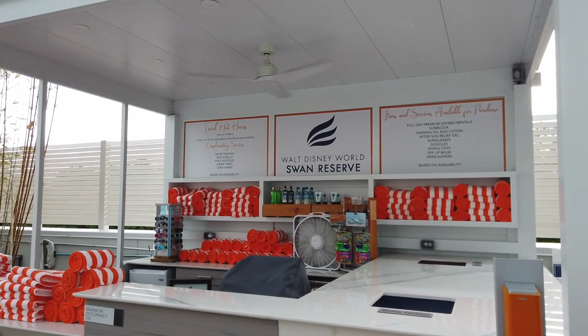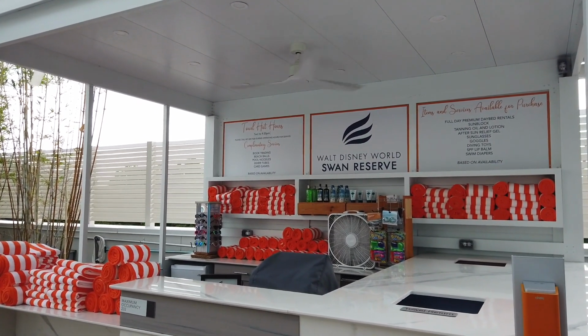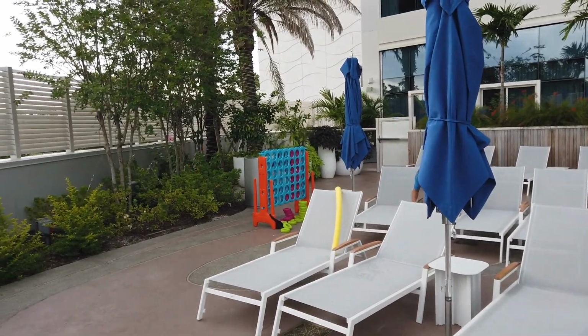And they have complimentary services of book trading. That's amazing. Beach balls, pool noodles, inner tubes, and card games. So cool. And there are some deck games. I see right over here, there is Giant Connect 4. Who doesn't love some Giant Connect 4?